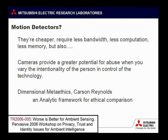His tool is called dimensional metaethics, and I'll undersell the work by calling it sort of ethics an engineer could love. You take derivatives in ethical space and think about how systems change as their context changes, and you do it in a very dimension by dimension way. So it was a nice way to think about this, and I'll walk you through this real quick.